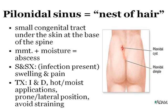We want to keep our patient in prone or lateral position for obvious purposes there, and have them avoid straining because that can be painful as well. But it's just this little congenital tract. Not everybody has it, but it's at the base of the skin that sometimes can develop an abscess. And the reason it's called nest of hair is because there is hair inside of it.